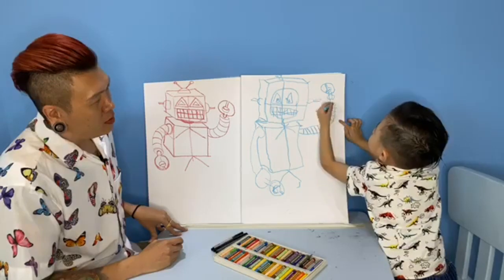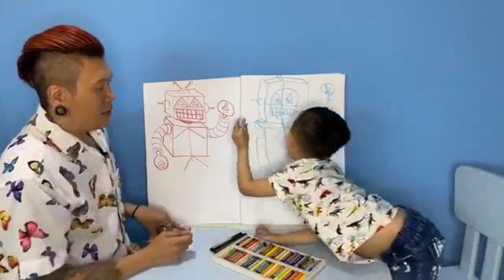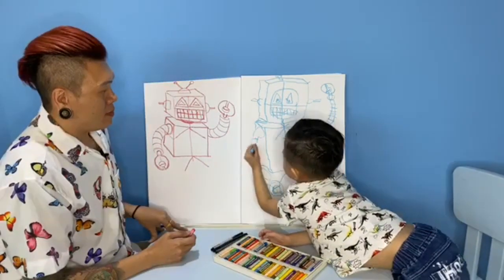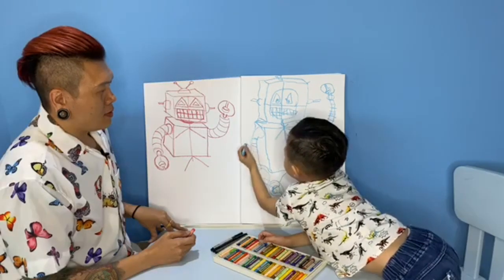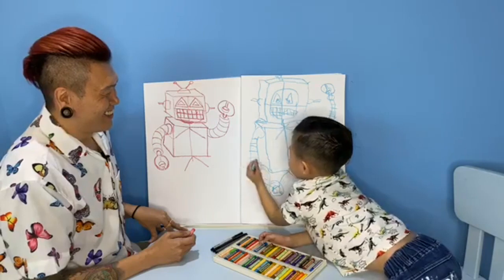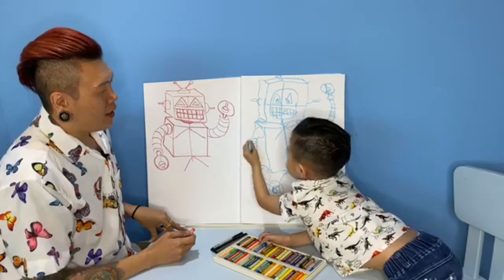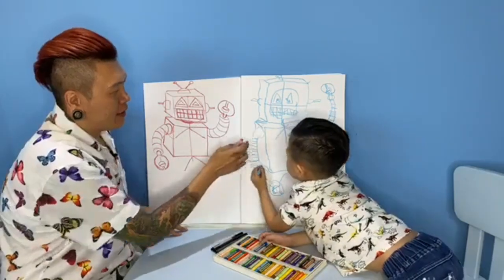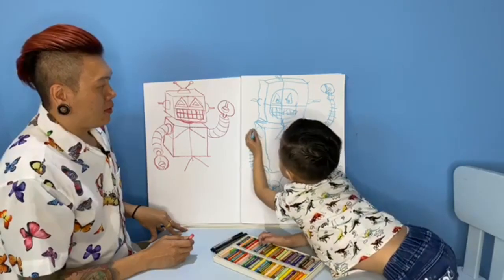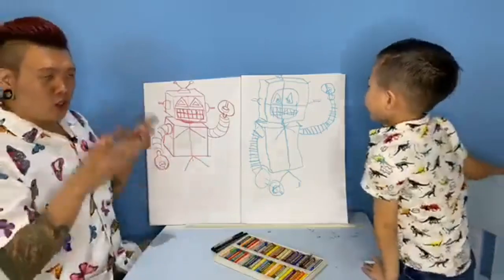Wow. These are really long arms. How about this arm? That's a very longer arm. Yes, it's a super long arm. It's longer. But I thought it'd be long. Few more lines here. Because you drew it. Okay. And there we go, we have the robot's arm.